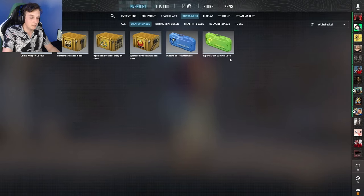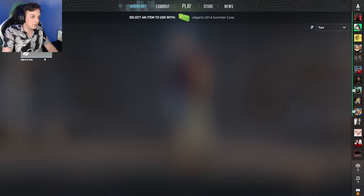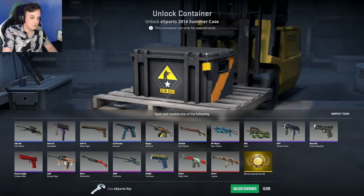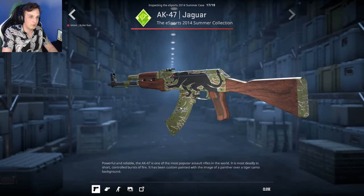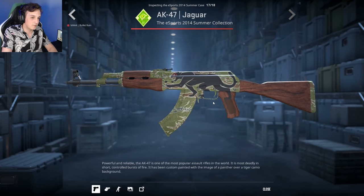And now we're on to another super expensive case, and this is the eSports 2014 summer case. £8.02 to open one of these. Plus the £2 for the key itself. And all we get out of it is an AK-47 Jaguar. Historically, this was like one of my favorite skins. I really wanted to have an AK-47 Jaguar as a young CSGO player.